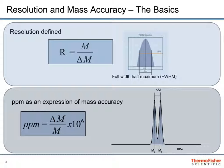It's important to note because this resolution setting is typically higher than what you're capable of on other high-resolution instrumentation, such as a TOF. When we talk about mass accuracy, we're defining the difference between the theoretical exact mass of your target analyte and what you observe on your instrument. This is typically defined in ppm, or parts per million, and can be calculated by dividing the difference between your experimental and your observed by your target mass and multiplying by 1 million.